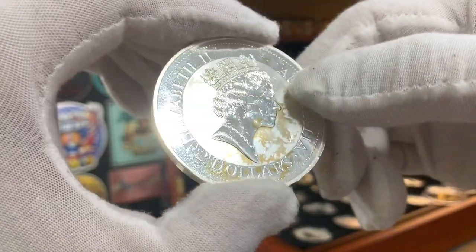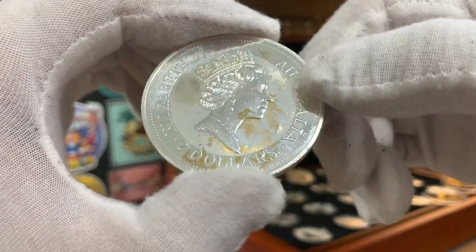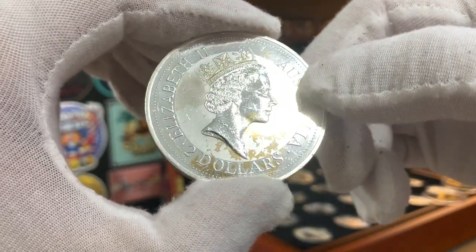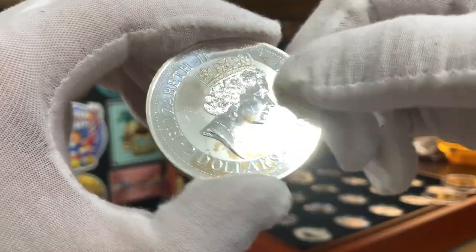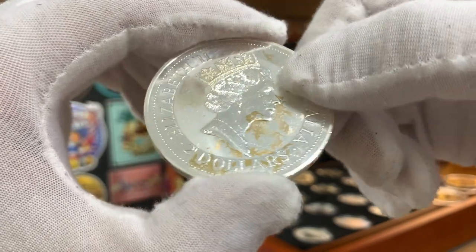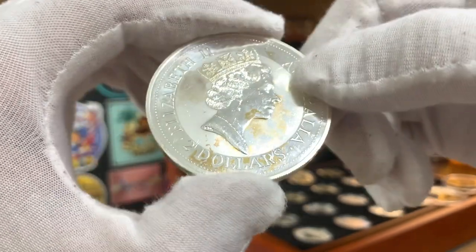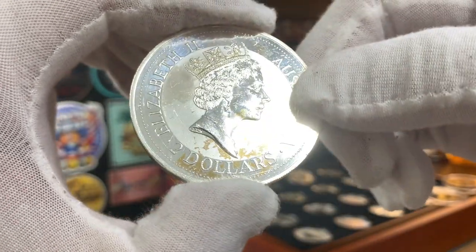I did test it out with the CCD silver slide, and it checks out to be a genuine silver coin. So I don't know why the silver tarnish remover didn't remove all this tarnish over here. It might not even be tarnished. It could be, I don't know, maybe a residue of sticky tape or something like that.